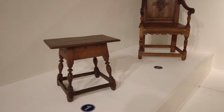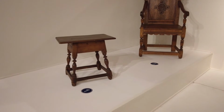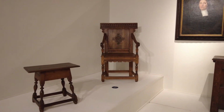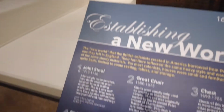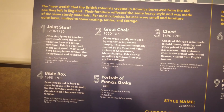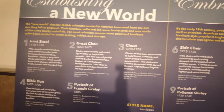That is what number 1 is. It's considered a joint stool. It was used from 1710 to 1730, and the chair in the background used between 1650 and 1675. It's a great chair. One of the things I just learned, it says chairs were only used by the wealthy or important people. Imagine being poor and not having a chair to sit on.